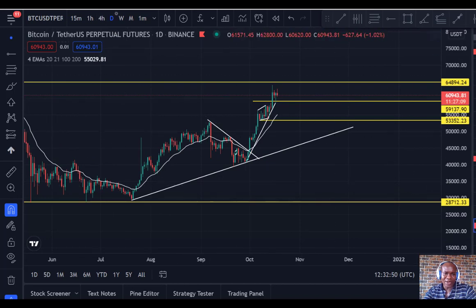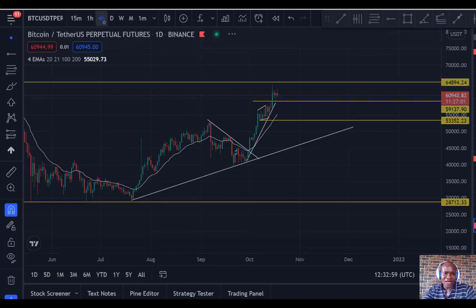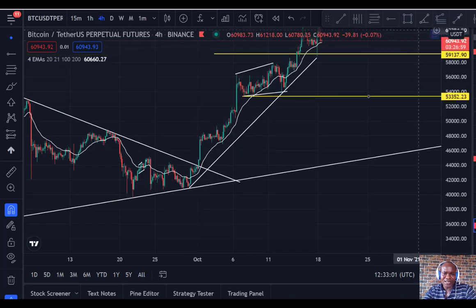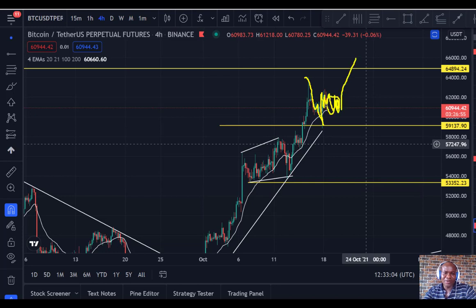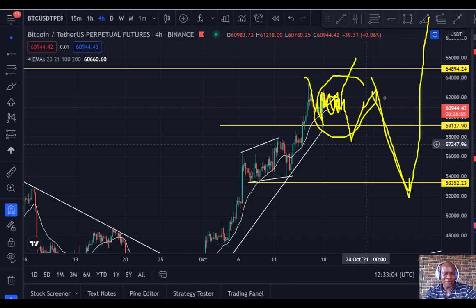Looking at it from here, we're expecting that correction to play out and give us complete data on what is going on, because on the 4 hour the data is not complete yet. We just had this one wave. This is not complete, so if it gives us a 3-wave correction here, then we're able to take it up. If not, there might be a drop, and once you start seeing something like this, it will give us a deeper correction before going up.